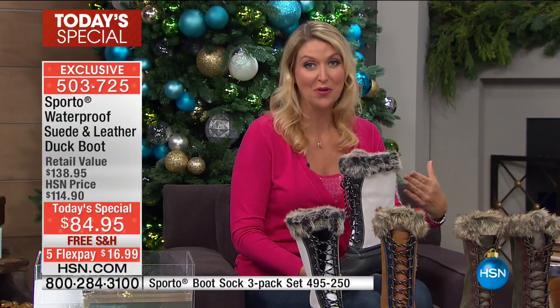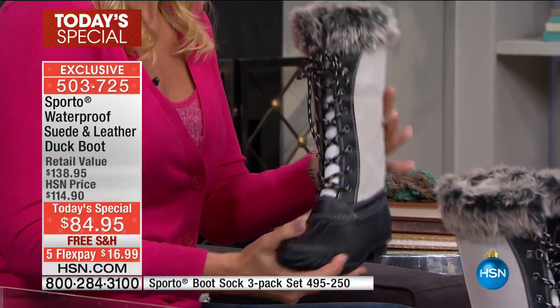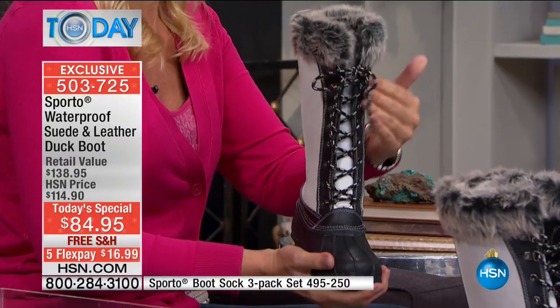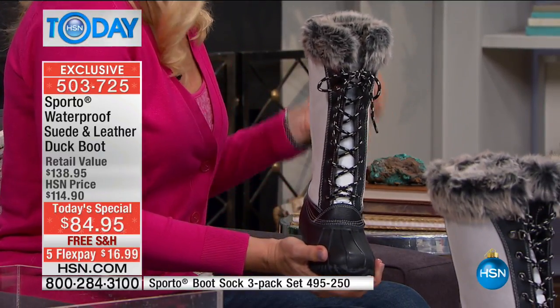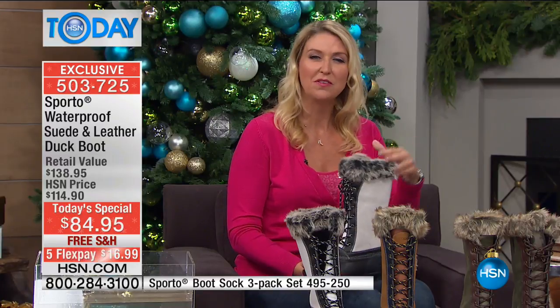You can spend hundreds and hundreds of dollars to get this type of high fashion look, that on-trend duck shoe styling, the duck boot with the genuine suede, the genuine leather. But we don't want you to have to pay a fortune for them. We want you to get all that practicality, the great fashion that you want, so you feel good when you head out the door.